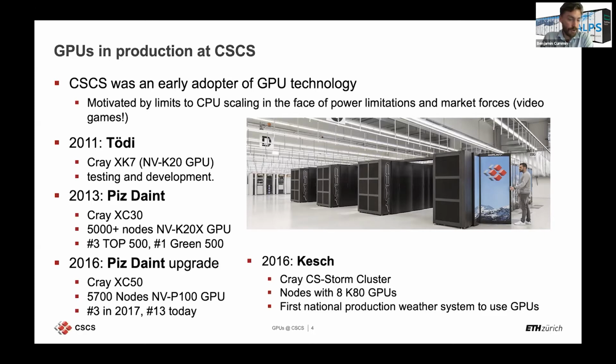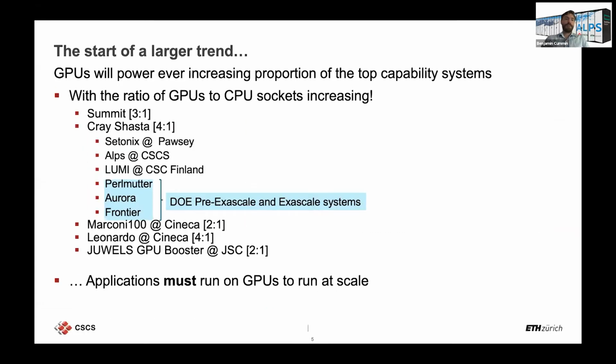And as John mentioned earlier, CSCS hosts the Swiss National Weather Service, the Swiss version of the Bureau of Meteorology. They host their system, and they were the first National Weather Service to go into using GPUs for their numerical weather prediction. This is running traditional atmospheric modeling codes. But this was the start of a larger trend.